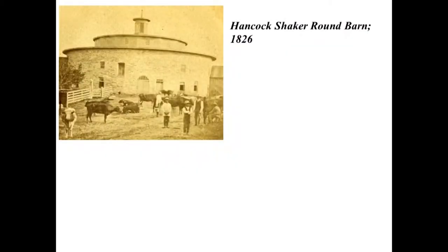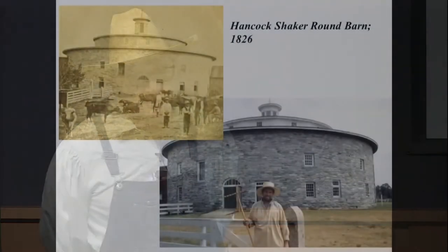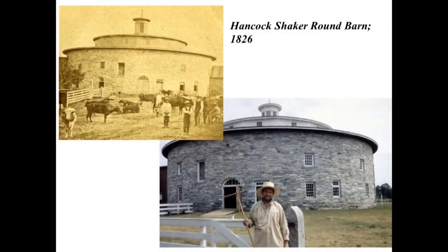There's another famous barn. This is about 2 hours west of Boston. It's a Shaker barn, called the Hancock Shaker Round Barn. And this is a picture of the barn after it was completed in 1826. This is another Shaker, kind of. That's actually me in an early visit when I was exploring some of the round barns around the country.